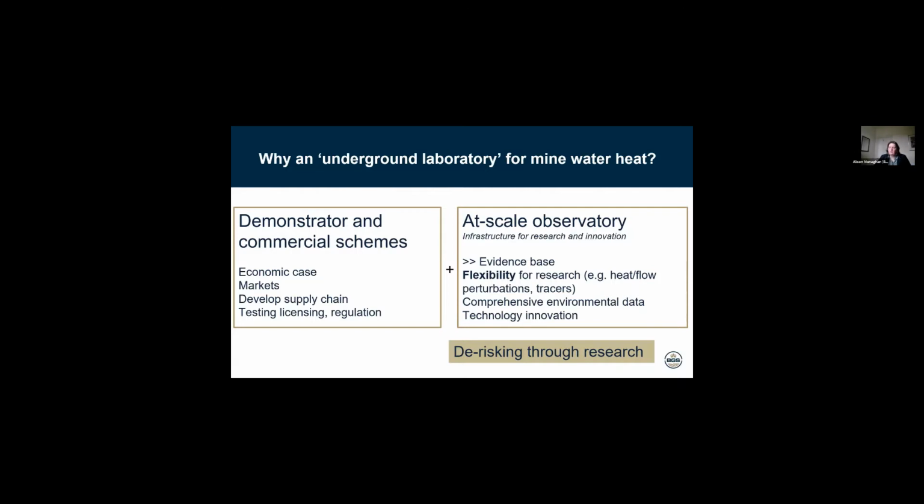But there's also a space for an at-scale observatory where people can come along and essentially do things flexibly. They can take heat in, take it out, put heat in. They can do it on different timescales. They can stop, they can start, and so on. So an observatory is a place that's flexible, but is at scale, and it is somewhere where lots and lots of sensing and measurements and monitoring can go on to greatly increase the evidence base around mine water heat and heat storage. It's also a place where a lot of environmental data can be collected and a space for innovating technology. So essentially an observatory is a place where you can de-risk some of the aspects that have been talked about in the meeting over the last 2 days using research.